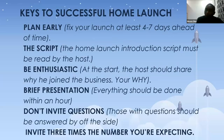If it is within the first 1 week, do that. But if the person is organizing his home launch within the first 2 weeks or 3 weeks, for example, you have to call the contact list first, because you can't keep the contact list waiting for 2 weeks. The goal is that within the first 1 week, the person should start getting results.